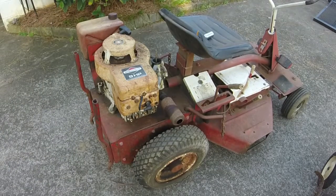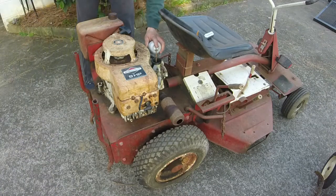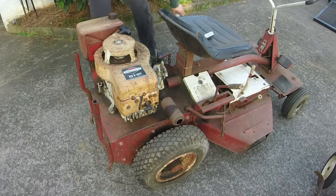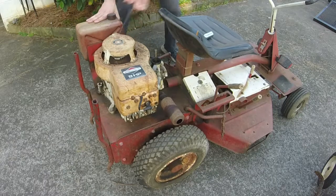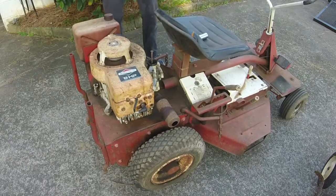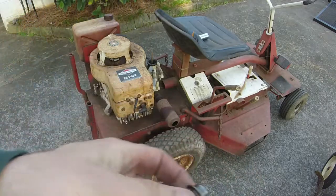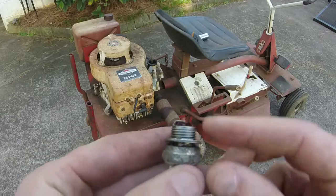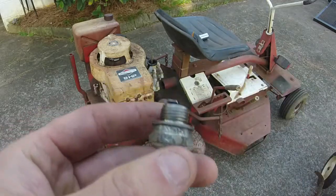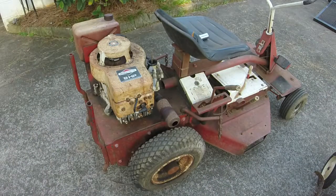Alright guys, I put a different plug on it. So this plug was not hitting anywhere near where it was supposed to. It was hitting on electrodes and whatnot, or hitting all over the place. So I think this plug was bad. That plug seems to be good, which is awesome. We have a semi-running mower.